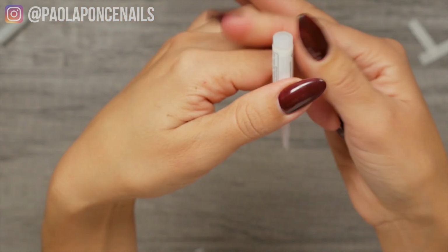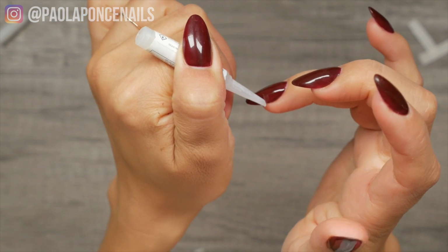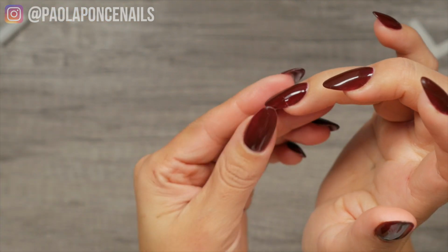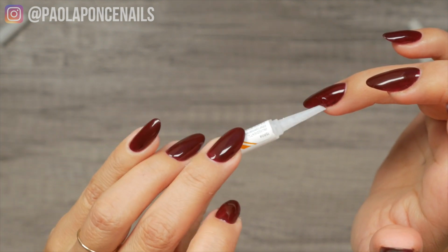Mine is drying up, so let me just squeeze it a little bit. Okay, here we go. Like that, just a little dollop there. And you just want enough to hold that little tear in place. I'm going to drag it out.